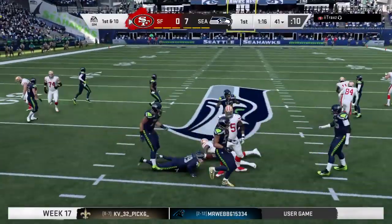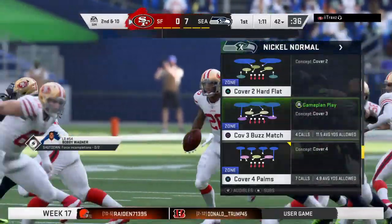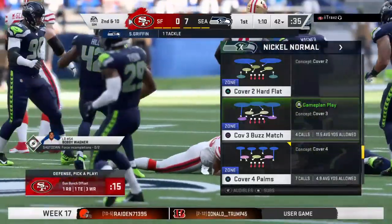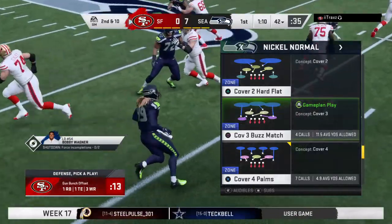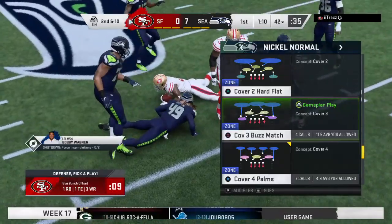26-year-old ball carrier. No room to be had there on the first down run as he's lucky to get back to the line of scrimmage. Officially no gain on the play, and it's second down. Second and 10 at the 42-yard line.